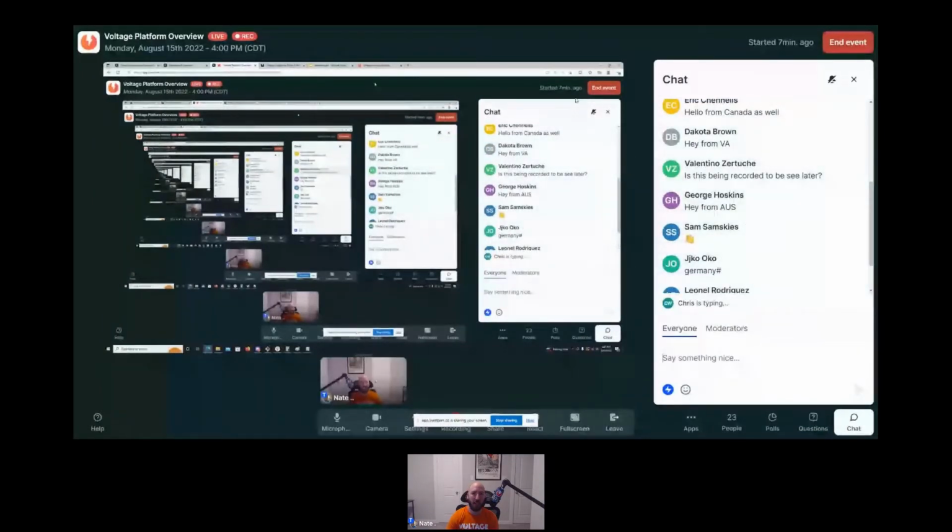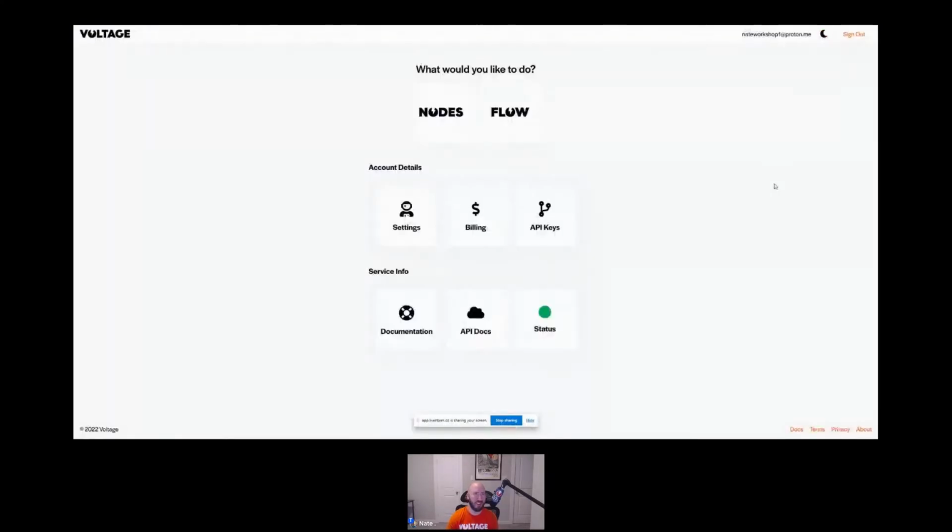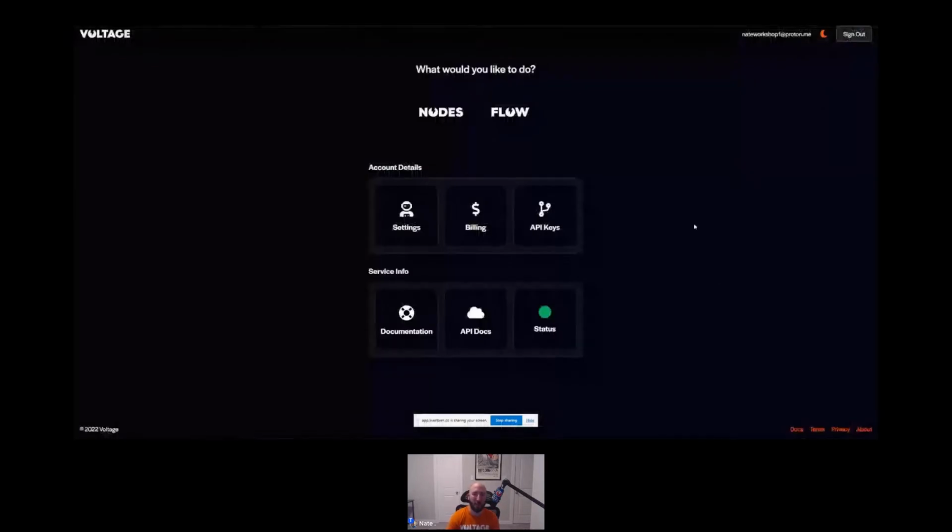All right, cool. So after you make an account, you'll be greeted with this nice dashboard here. We do have dark mode and light mode. I'm going to keep it on light mode. Actually, you know what? Let's do dark mode. I think people like dark mode more. All right, so the first things you're going to see here at the top is, what would you like to do, nodes or flow? We're going to talk about this in a second, but the first thing I want to talk about is our account details area here.